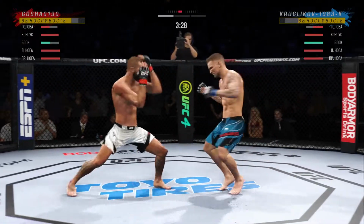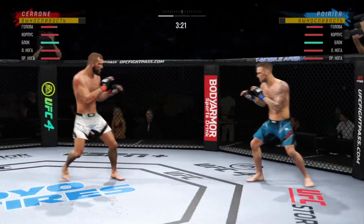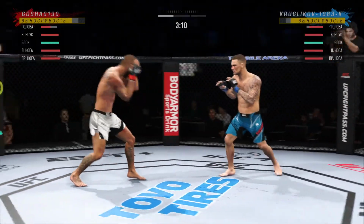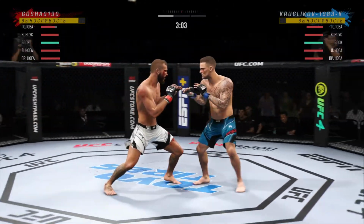Nice job by Dustin Poirier there. Sticks the target and then moves his head off the center line to avoid the comeback shot. Head off the center line and watch for the counter. That beautiful straight left that he drove over and over. Just over 3 minutes now to go.